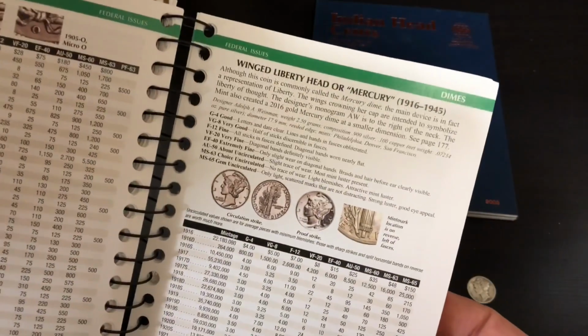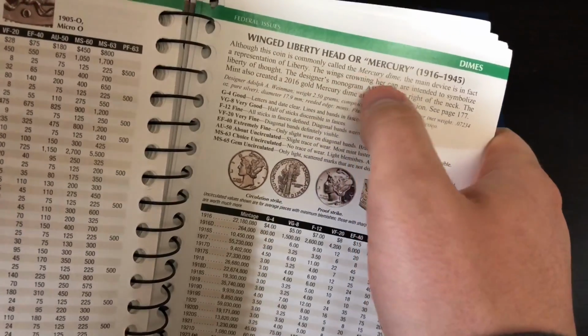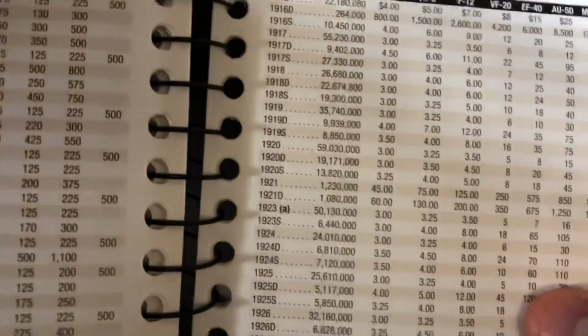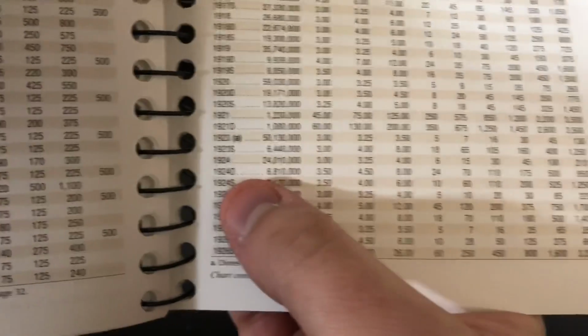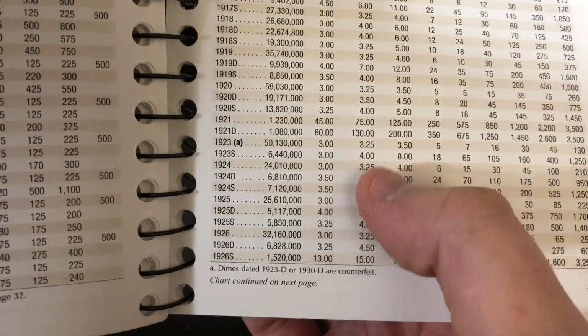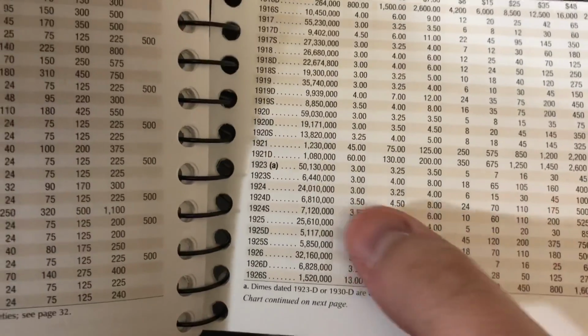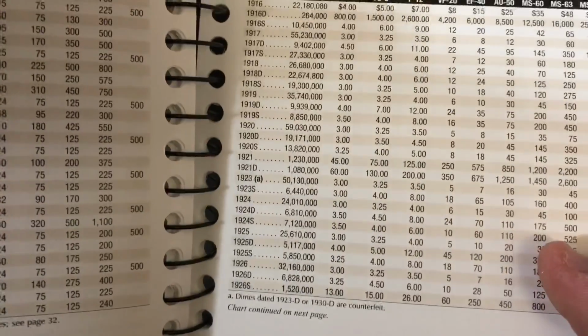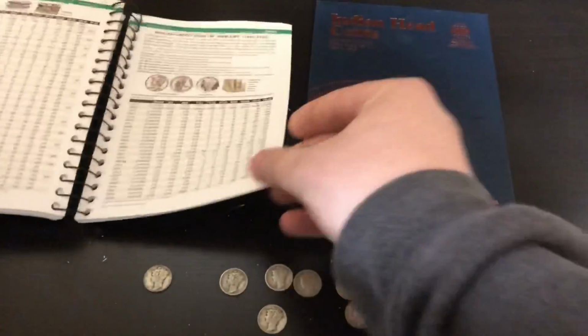So let's go over to the dimes section. And we're looking for 1924. So I think I got to go one more page back. Here we go. Yep. So we got the Winged Liberty Head, or Mercury. So technically it is called the Winged Liberty Head dime, but most people call it Mercuries or Mercs. So if we're looking at 1924, and I don't know if it's a D or an S, but it doesn't really matter. They're all about $3 or $4. So as you can see, if you were a coin collector and you wanted to purchase just this one coin, you would actually have to pay like 3 or 4 times melt value. So that's crazy. So that one actually is a little bit collectible.